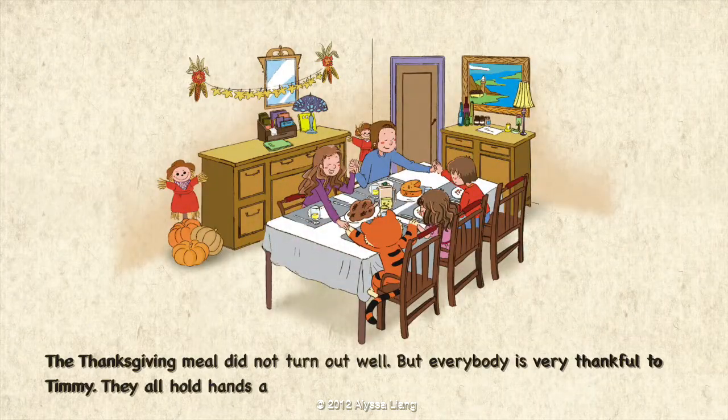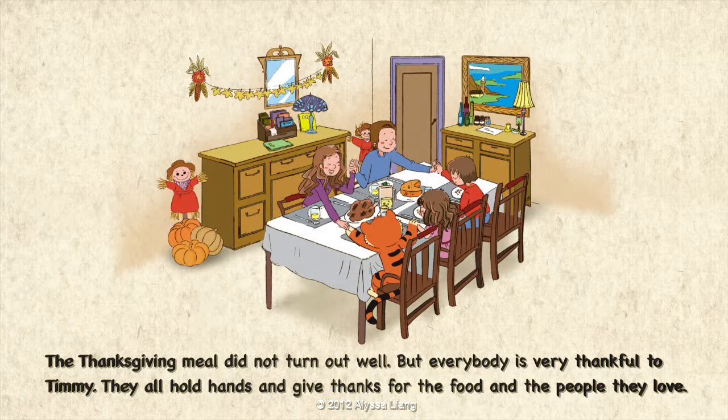The Thanksgiving meal did not turn out well, but everybody is very thankful to Timmy. They all hold hands and give thanks for the food and the people they love.